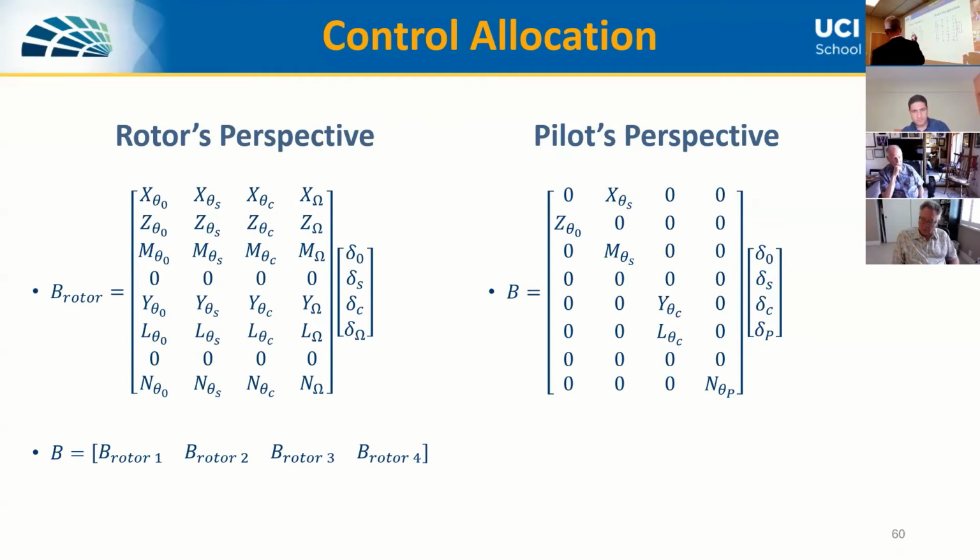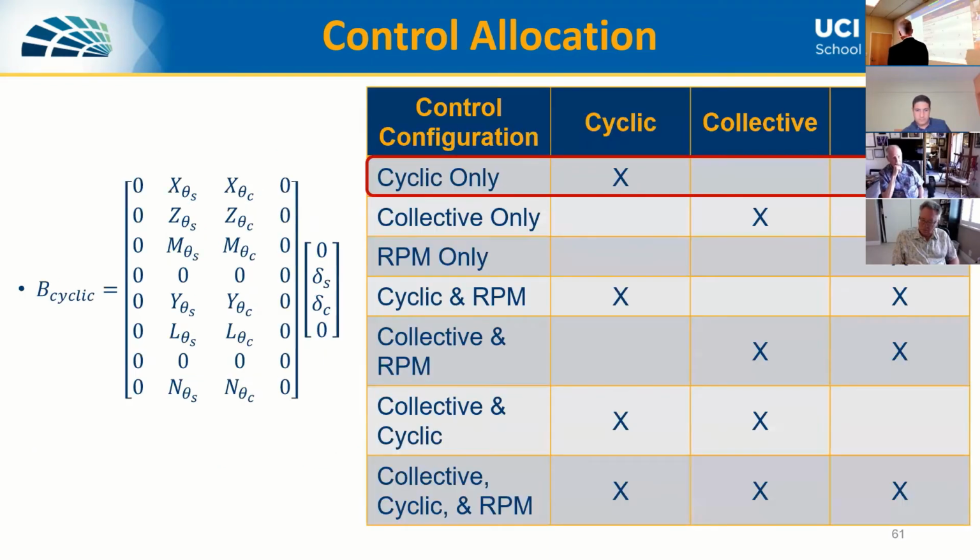However, when we're looking at the control allocation study, we're going to look at the B matrix from the rotor's perspective. So now we're behind the pilot's controls. We don't care really what they're doing here. We care just about the methods of control available at the rotor. So now we have collective pitch, cyclic pitch, and RPM control as a method. We combine these into a larger B matrix, and then we develop 7 different control allocation strategies.